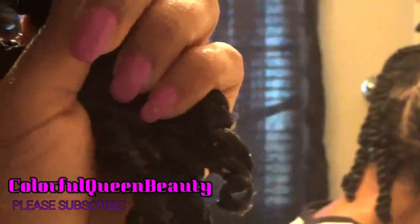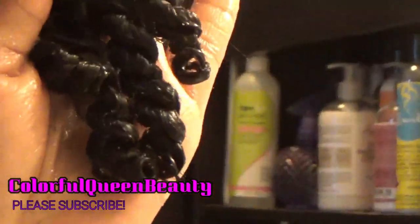So yeah guys, that is it, and I will come back and show you at the end of the video how I went and sat under the dryer for about an hour actually. You can see the definition and shine and smoothness. But yes, I will come back at the end and show you how I pin my twists up and how I'm gonna wear it for the day. All right.